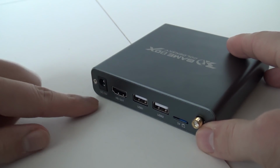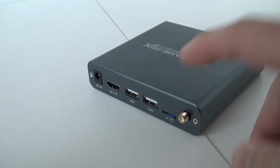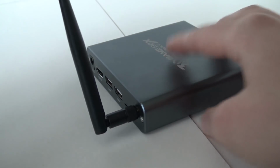At the back we have the input for the power supply, 12 volt, an HDMI output, 2 USB connections for the controllers, and we have the TF card. By the way, you can swap out the TF card with another one if you want to. And of course, we have Wi-Fi capabilities because this thing has a store.